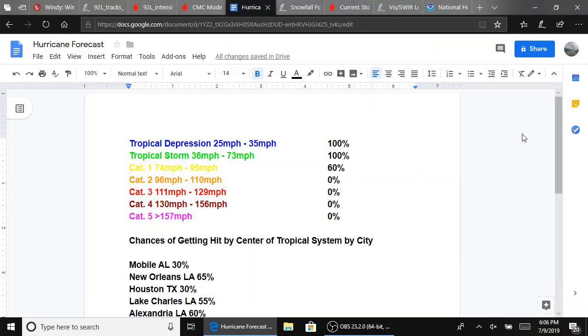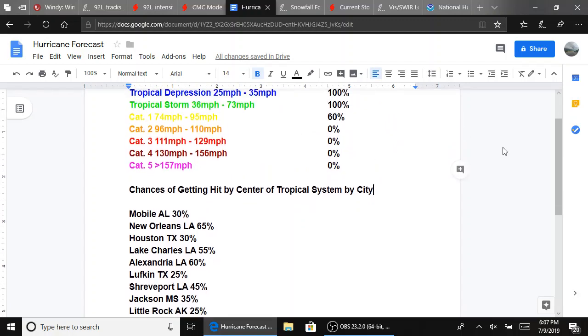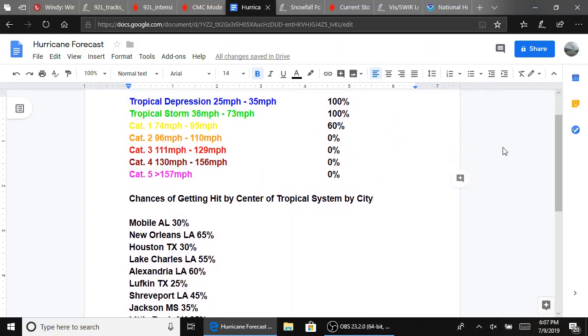All right, here's my first Tropical Storm Barry forecast. See here, tropical depression, 25 to 35 miles an hour. Tropical storm, 36 to 73. Cat 1, 74 to 95, Cat 2, 96 to 110, and so forth. We do know it's going to be a tropical depression and storm, so those are already at 100%. I'm giving it a chance for a Cat 1. It's only at 60%, a little over 50. But I think we'll still have a chance of seeing that.